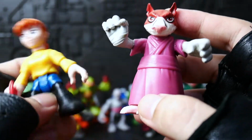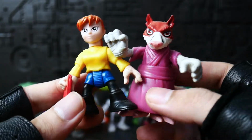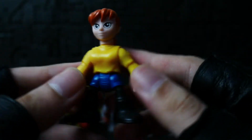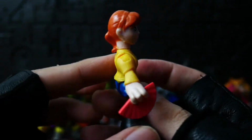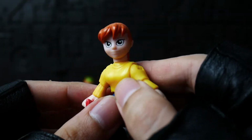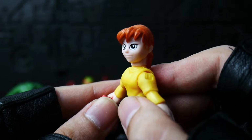Next we have the two-pack, Splinter and April. I also don't have the packaging for this. I'll continue with April first. Well, this is not the April that I know, considering the hair. Kind of orangish hair. But yeah, smiley face and the eyes look fierce.